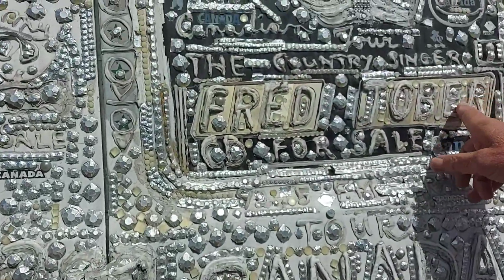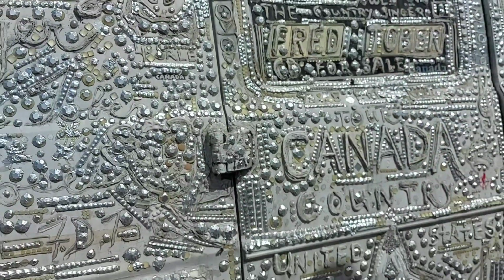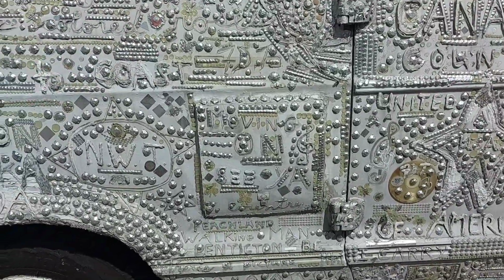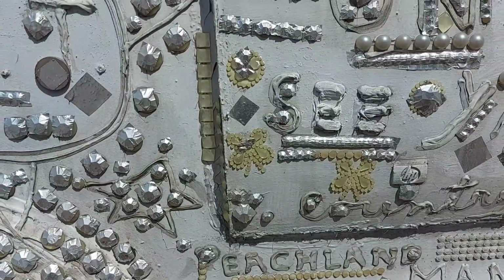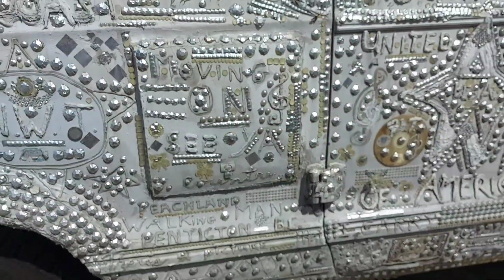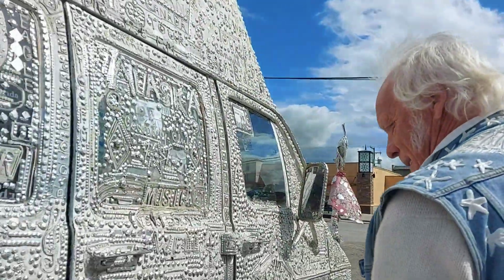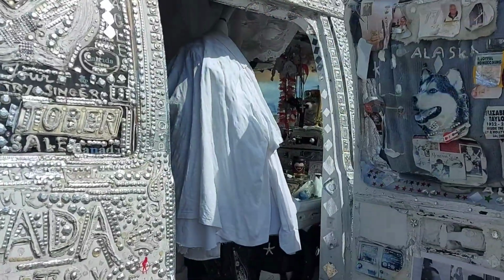That's the Eagles, my favorite band. And Glenn Frey passed away now, by the way. He was the leader of the band, and Don Henley's still around. But you're in Peachland? Yes, I've been to all those places. Peachland, you name it. I've been 7 times to Whitehorse. Seven times to Whitehorse? Wow. Let's open the door.